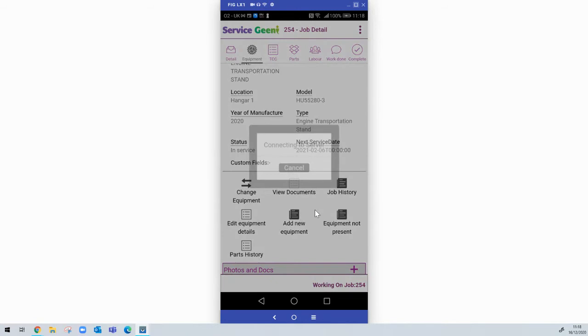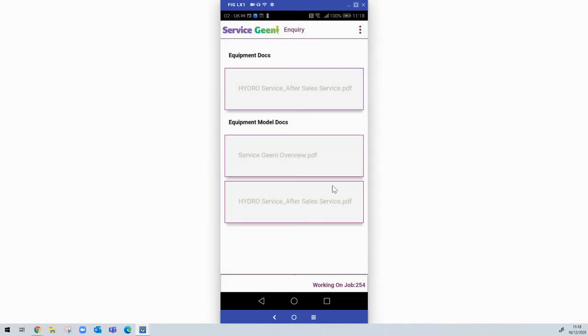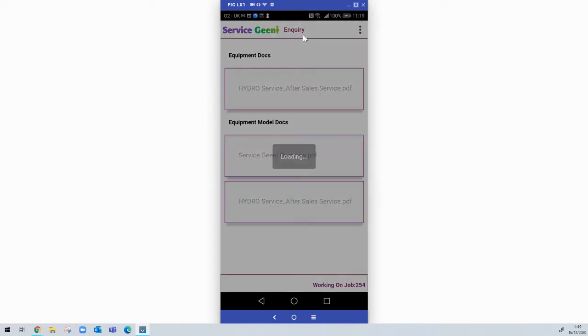They can also view documents for this particular piece of equipment as well. So they can see the actual specific documents for the piece of equipment, but they can also see model documents that are related to that particular model. So these are documents that can be changed model-wide, so you don't have to change documents for every piece of equipment with that model number. For example, if the manufacturer changes the specification or something of that nature. So all of these documents are then available to the engineer on site.